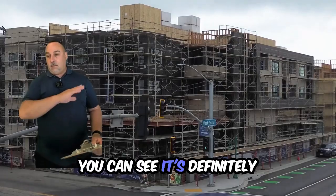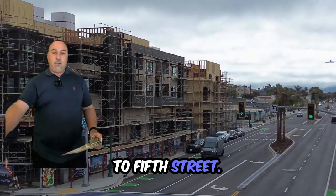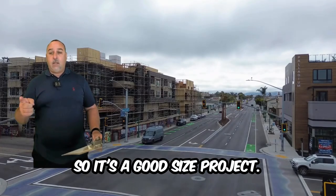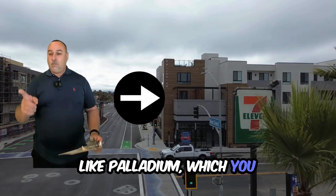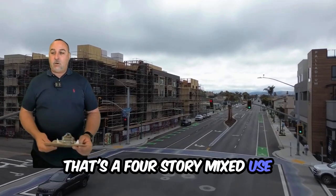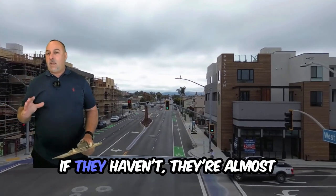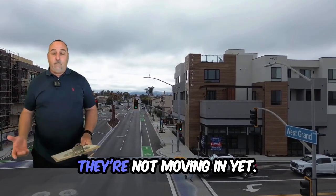You can see it's definitely under construction. It goes all the way down to 5th Street. So it's a good size project. Now it should look pretty much like Palladium, which you can see is across the street. That's a 4-story mixed use project that is just about done. I think they've sold everything there. If they haven't, they're almost sold out. And people should be moving in soon if they're not moving in yet.